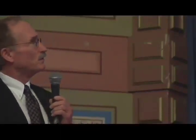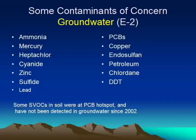In groundwater, also from parcel E2, the types of compounds include ammonia, some other metals, pesticides, and this is a pesticide also, PCBs, and petroleum products.